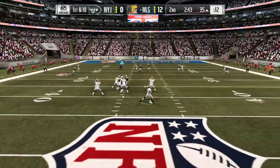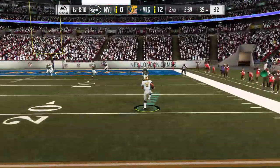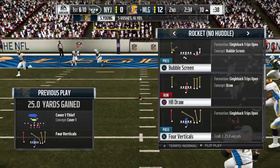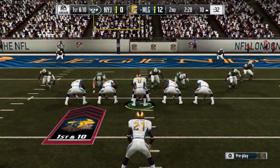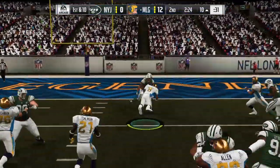1st and 10, Young, eluding the pressure right. Space to run past the 20. And he's going to get it all the way down to the 10-yard line. Big yardage there on the scramble. It gets him a first down. 2 big plays in succession. Not sure this D knows what hit him, but now they've got to get ready. It's 1st and goal. And now he'll tuck it and run.